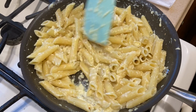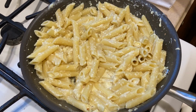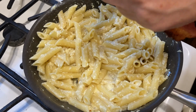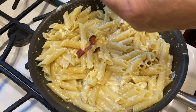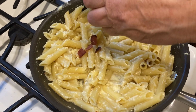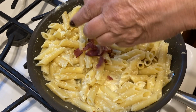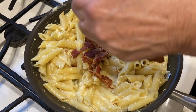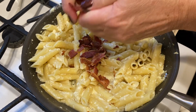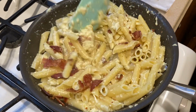Now also what I'm going to do is I'm going to take the bacon now and I'm going to break that up and add that as well. And you can chop this, but of course I'm just doing it the rustic way. Just a little bit of ripping of bacon and putting it in. There we go.